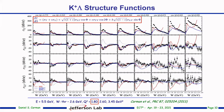From those differential cross sections, we can do a moment analysis in the angle phi between the electron scattering plane and the hadron production plane, and separate out the individual contributions that form the overall cross section. We have the combination of sigma T plus epsilon sigma L in the top row, and then the various interference structure functions. Shown here as a function of W, each of the different columns is a different bin in the center of mass angle of the kaon: back angles on the left, forward angles on the right.